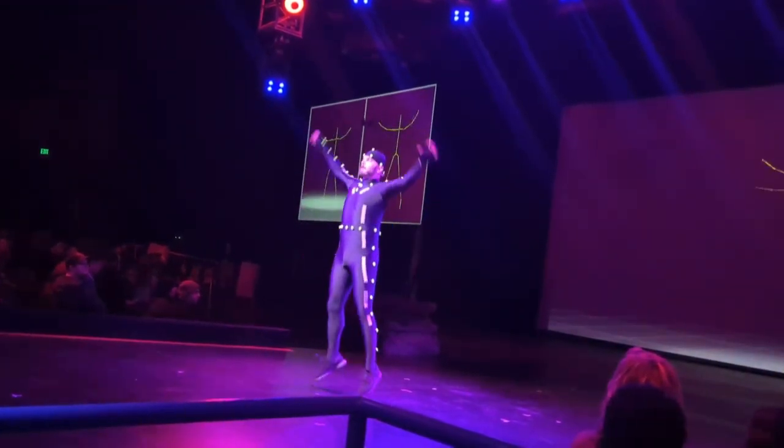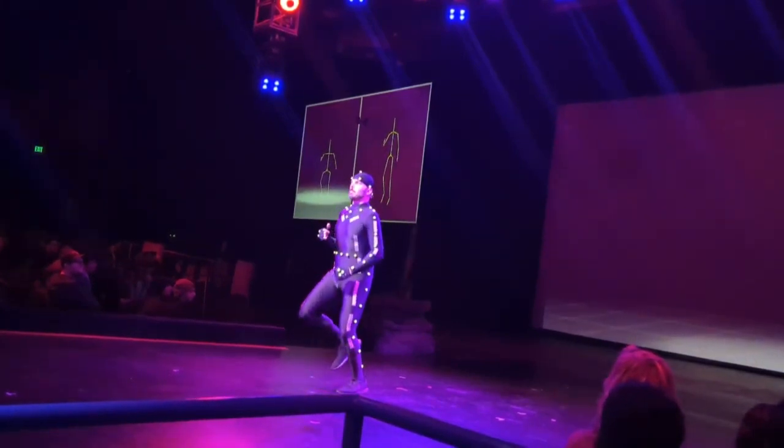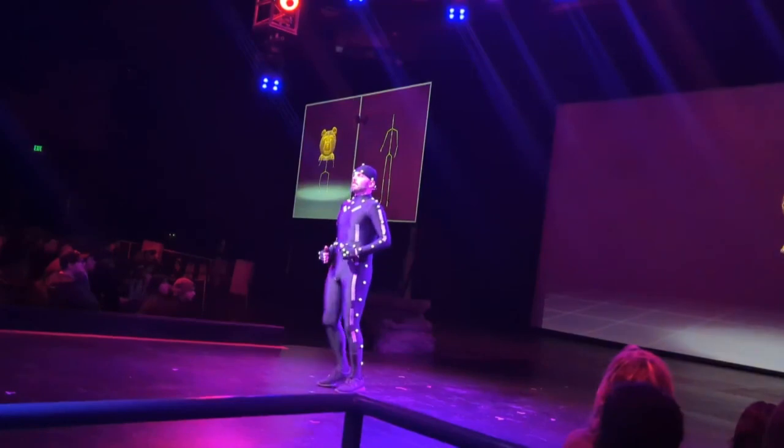Using Ryan's capture movements, animators can manipulate the digital skeleton. They can play with the aspect ratio, apply a wireframe.